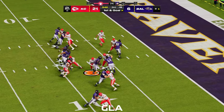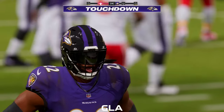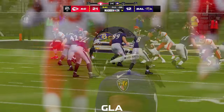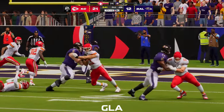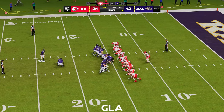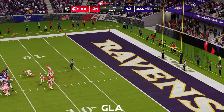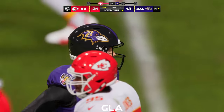They'll try and run for it with Henry. And he will force his way into the end zone for a Ravens touchdown. Derrick Henry, an 8-yard touchdown run. And the Ravens are able to cut into this lead as they score on the opening drive of the second half. Justin Tucker for the extra point. He's got it. They're back within a score. It's 21-13.